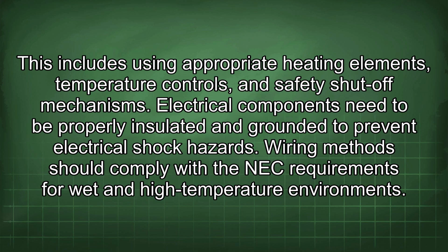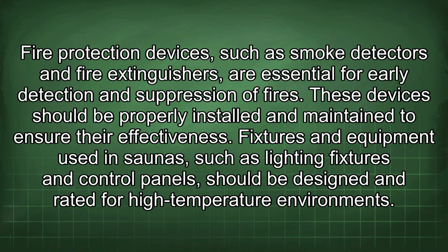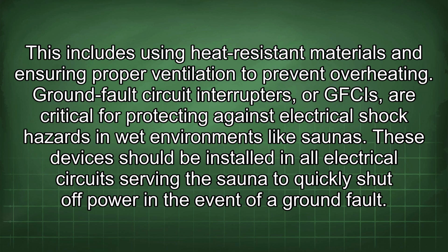Electrical components need to be properly insulated and grounded to prevent electrical shock hazards. Wiring methods should comply with the NEC requirements for wet and high-temperature environments. Fire protection devices, such as smoke detectors and fire extinguishers, are essential for early detection and suppression of fires. These devices should be properly installed and maintained to ensure their effectiveness. Fixtures and equipment used in saunas, such as lighting fixtures and control panels, should be designed and rated for high-temperature environments. This includes using heat-resistant materials and ensuring proper ventilation to prevent overheating.